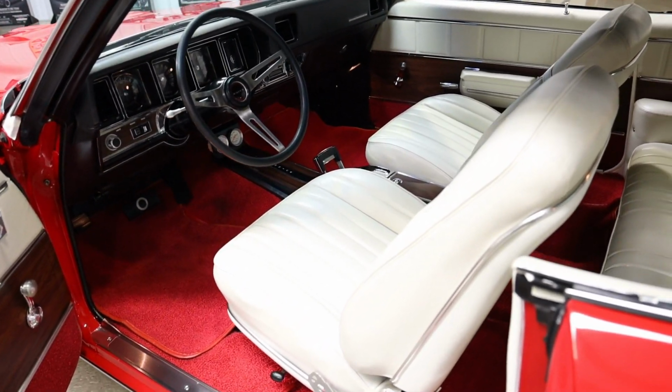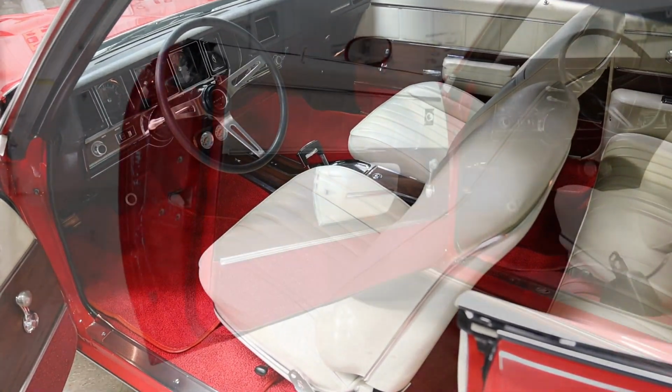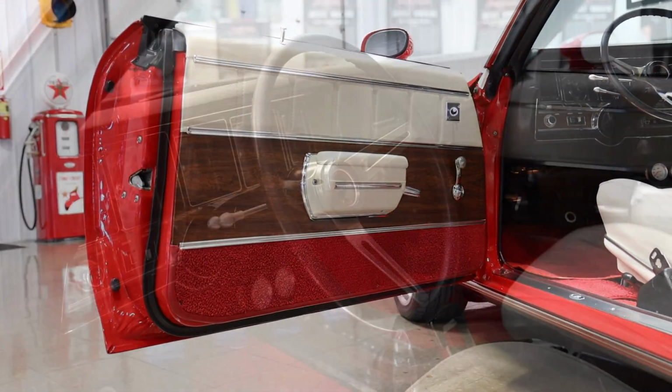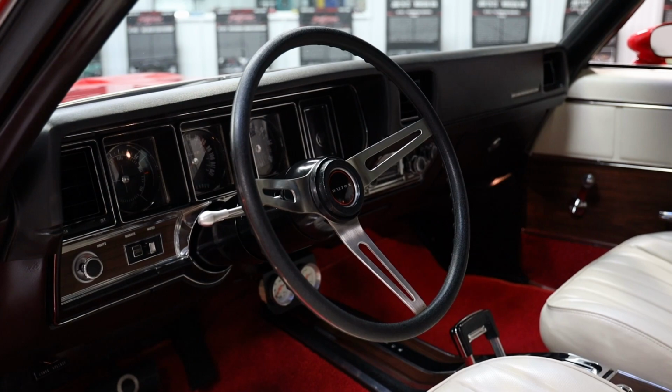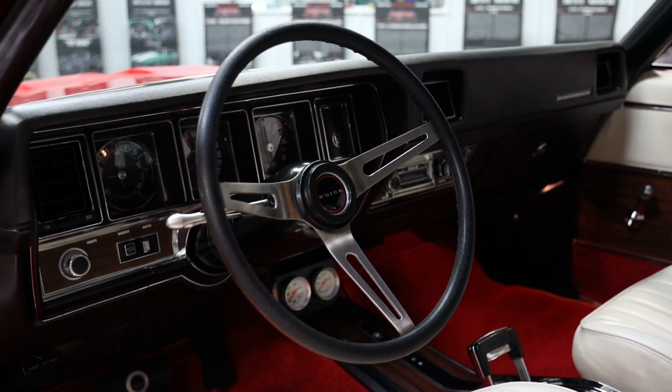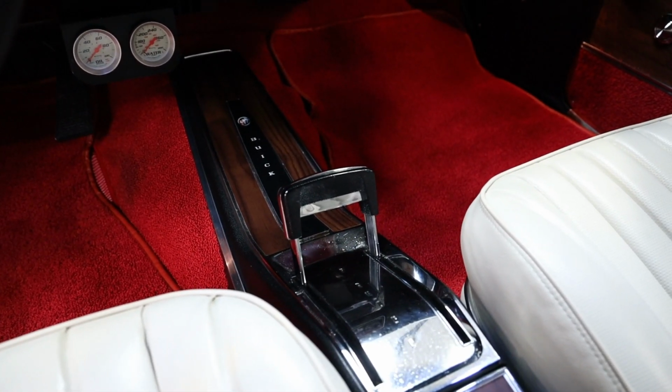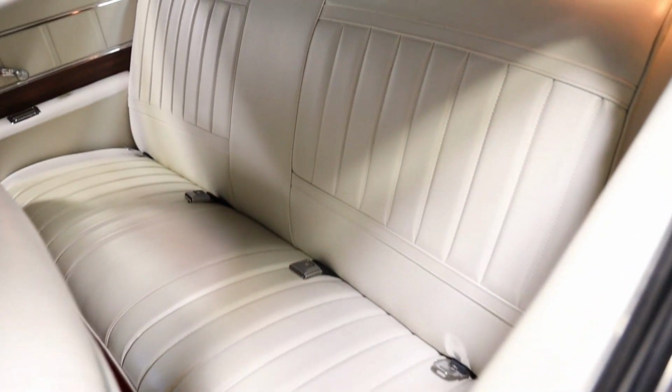So again, it's in really, really nice condition. Everything is nice and tight. Everything fits really well against the edges. Of course, the sun visors are black. It's got a brand new rear view mirror. The entire dash is brand spanking new. It looks awesome. All of the gauges are super nice.